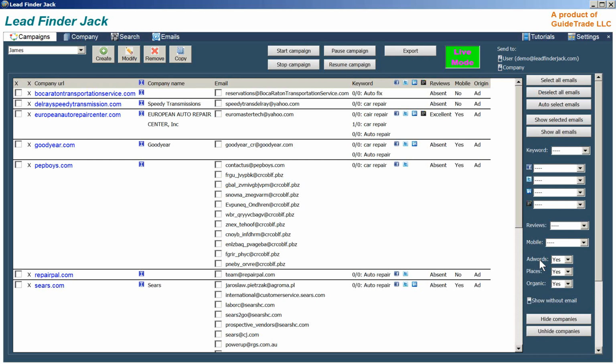Yes. What is the auto select email feature? Oh, yes. So once you get all those results, and there are multiple email addresses for a business, some emails are better than others. So what the software does for you is select the most logical email address which has the most success that they respond to it. So if you do auto select email address, you see that contact us got selected above all of those email addresses, because contact us, they are used to get emails.